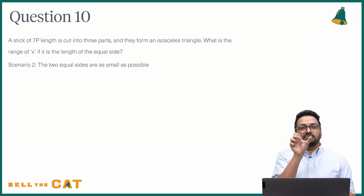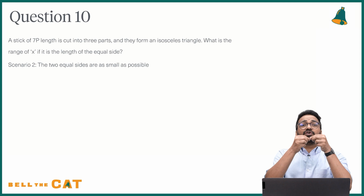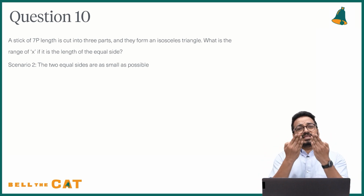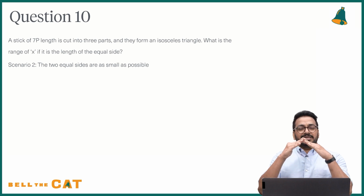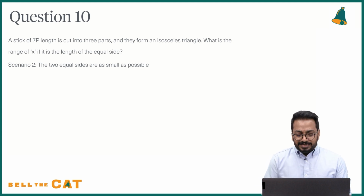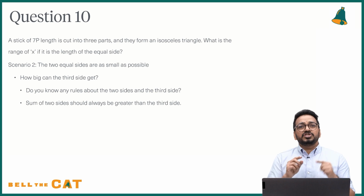If it is inside the two endpoints, it will be an open three-sided figure, which is why the top stick always has to be larger than the bottom stick. This is why if you break it, that is nothing but sum of two sides has to be greater than the third side. So you know that I want to make the third side as large as possible and these two as small, but still the sum of the two sides has to be greater than the third side. So this means what? These two equal sides should always be greater than the third side.